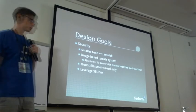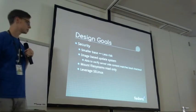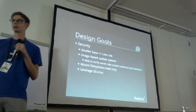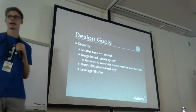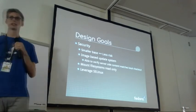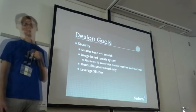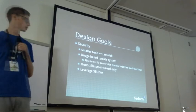The third design goal was security. So basically, smaller base, less risk there. The image-based update system also allows users to verify that what they have on their system matches what was built on the server. You can basically cryptographically verify, and it's also signed. We also mount file systems read-only, so if somebody does get on your system, hopefully they're not able to modify the content of binaries. And then leveraging SELinux means that if they do happen to get on the system, hopefully they are confined and not able to touch things.